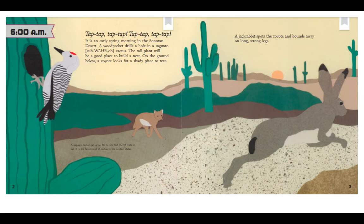The saguaro cactus can grow 40 to 60 feet tall. This is the tallest kind of cactus in the United States. That's a fun fact that we just learned.